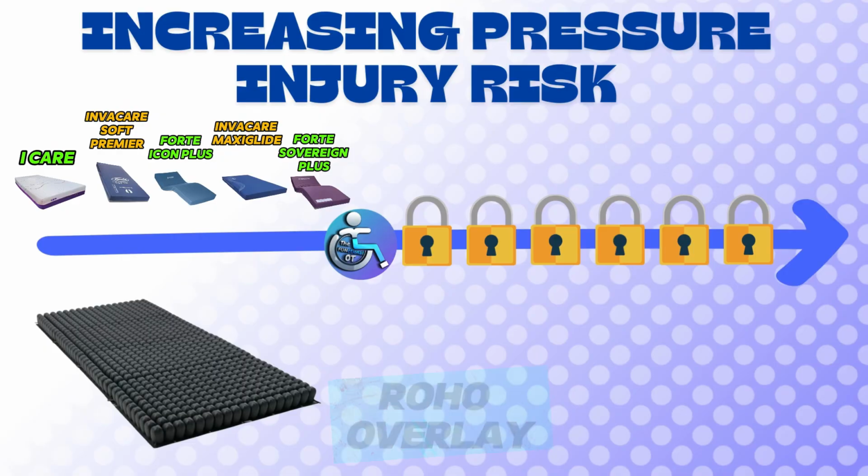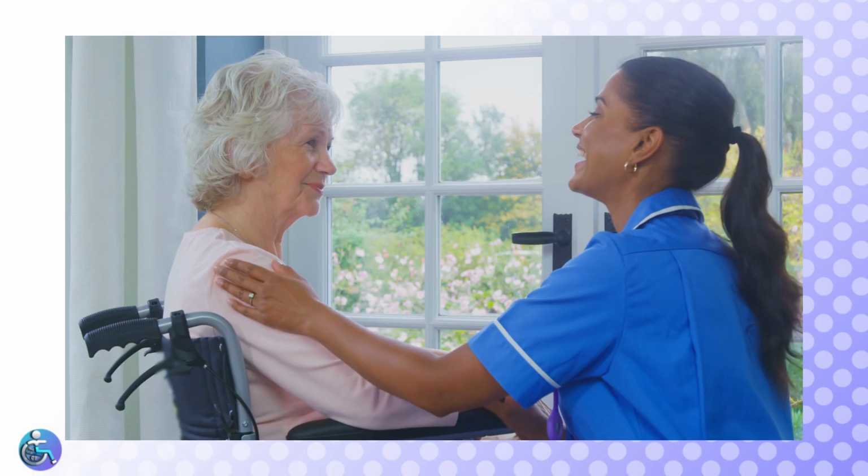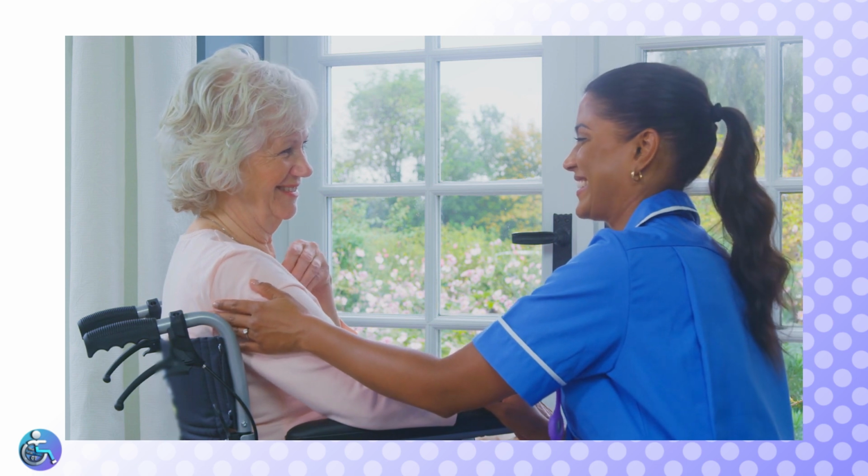But the but is coming. But it has to be maintained to achieve that high level of pressure care. And that's an important consideration when you're prescribing the Rojo Sectional Overlay. Recommended for somebody who's going to be able to have that maintained for them.